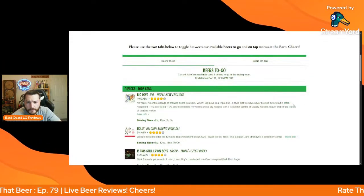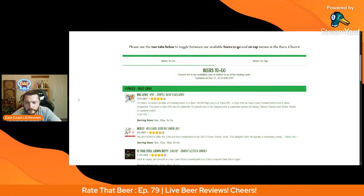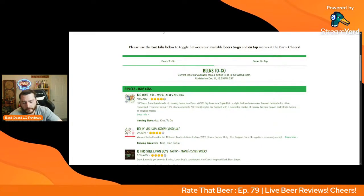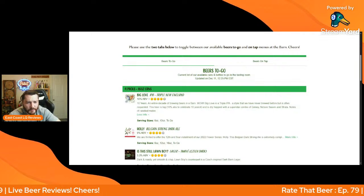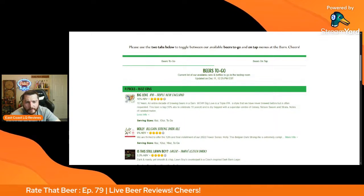What does the website say? See if they give any more description. Notes of candied melon. I guess I can see that. It's more strawberry for me personally, but I can see candied melon. It is really good. For a second, I thought it was earthy to the point where it almost had a little bit of an oxidization to it. But after drinking it, I can tell that it's not oxidized at all.